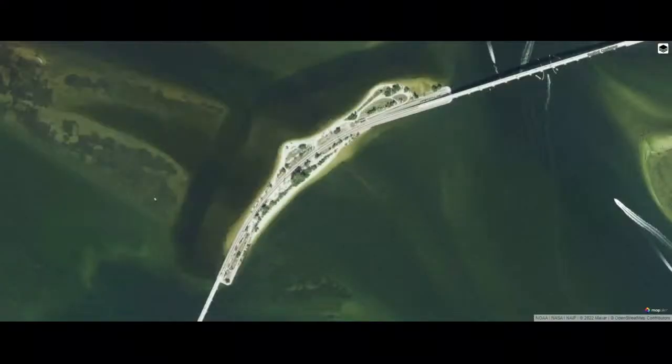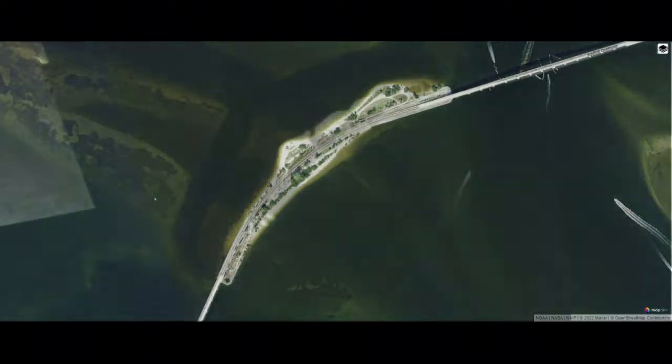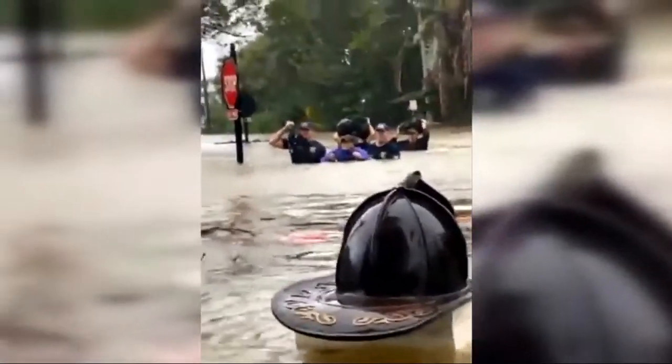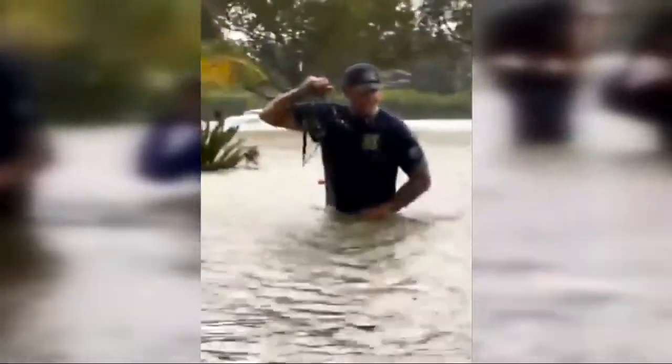This is what Sanibel Island looked like before Ian. This is what it looked like after. You can really see the damaged causeway. Are you guys okay? In Naples, the fire department walked through waist-high water to rescue people. Trees down, motorcycles down, cars crashed into each other.